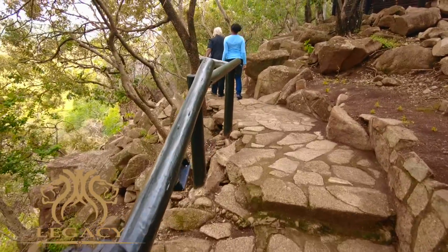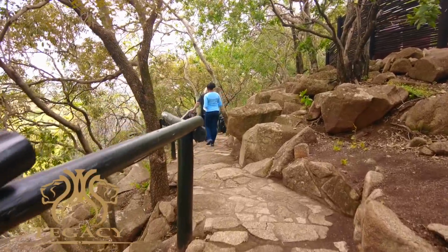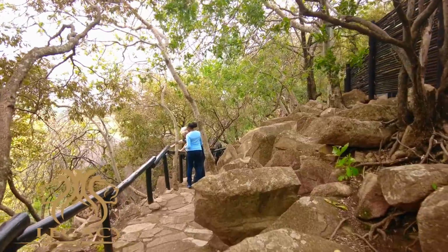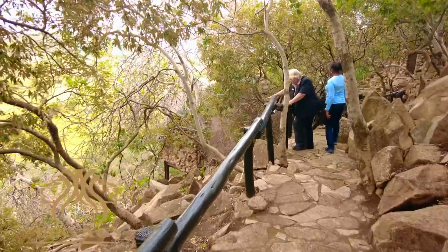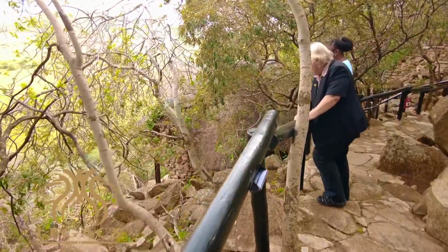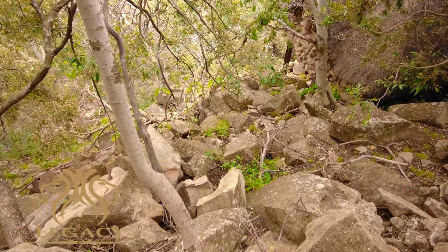Oh my goodness. Look at the baby, mommy. Baby's in the tree. Oh my goodness. That's a big one. I didn't know they climb trees. They're not supposed to, but they do. Oh, they're small babies. Yeah, they're tiny.